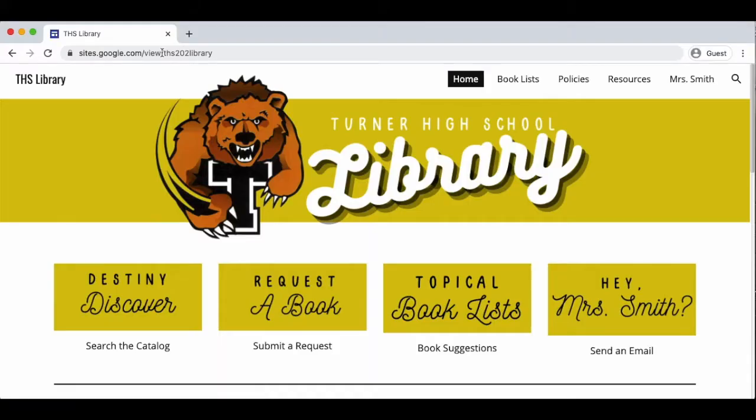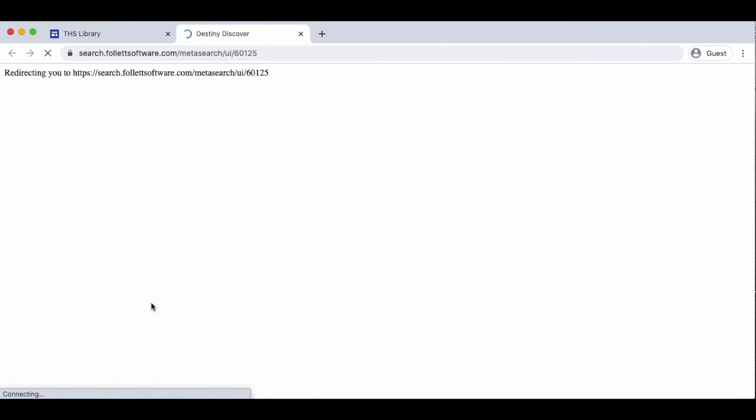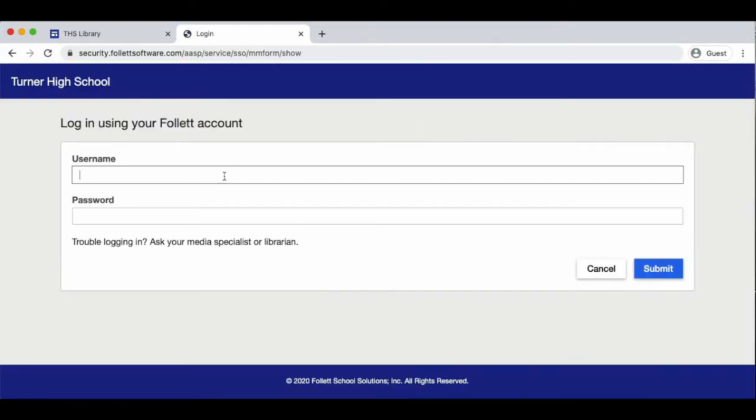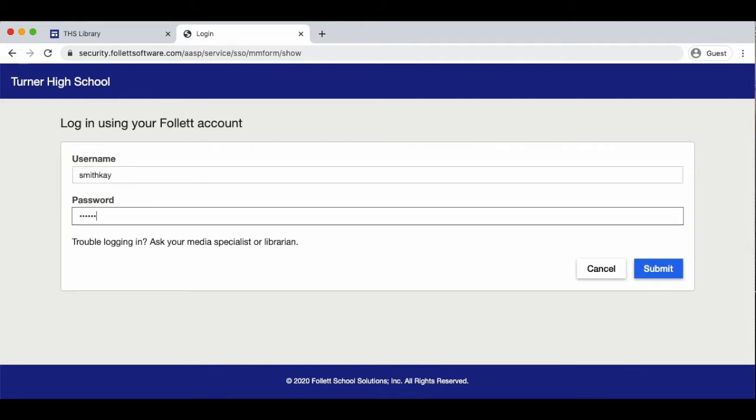The first button on the web page opens a new window with our library catalog, Destiny Discover. Users will need to log in at the top right-hand corner with their school email, username, and password. For students, this is long number, short number.